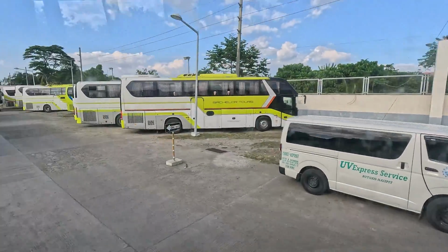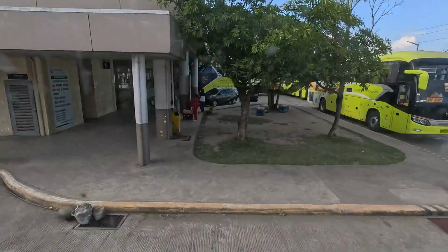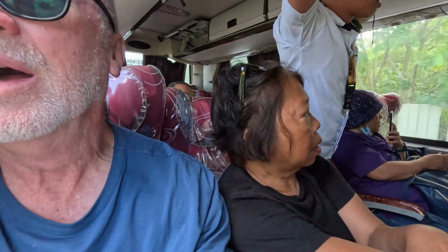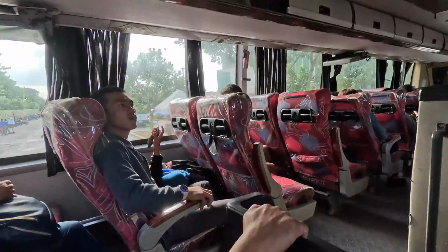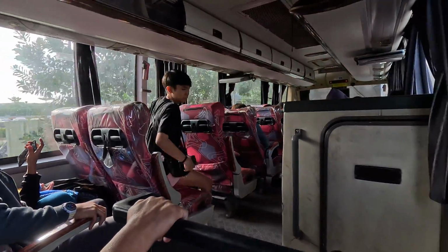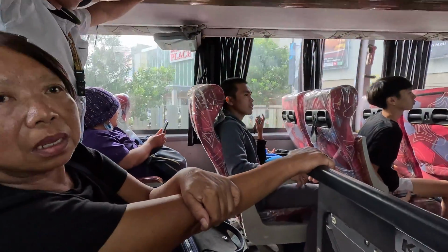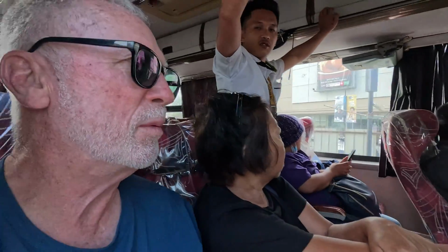We are pulling into our bus station where we're going to get off and head into Butuan. Probably on a motorcycle, maybe a taxi, I don't know. Oh, maybe on a tricycle? Motorola? That looks like a mall. Robinson's. Right here. We're a little distant from Robinson's, but there you go.